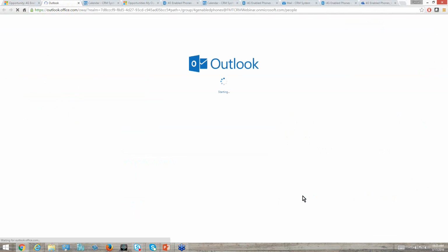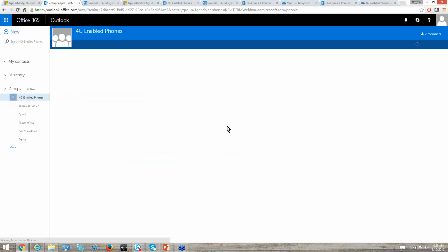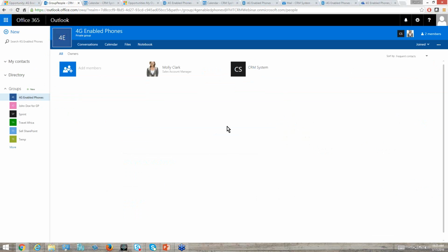So for example, if I want to add one more member, it will take me into the Outlook. And from there, I can go in and add anybody who is part of the CRM organization as well as outside CRM. So this is where it's more powerful. I can even add members who are not part of this organization of the CRM system to this group.